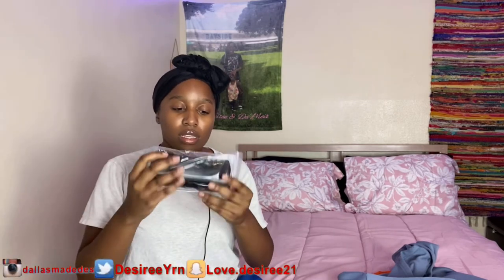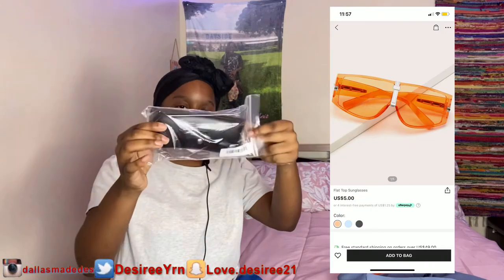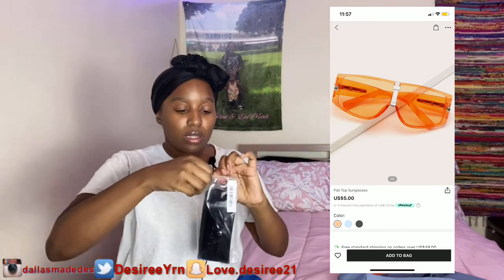Next, I have these some glasses. It comes in a Shein package. This one did not get shipped separately. This is the one that got shipped between the clothes.